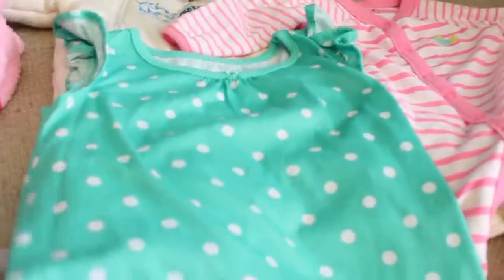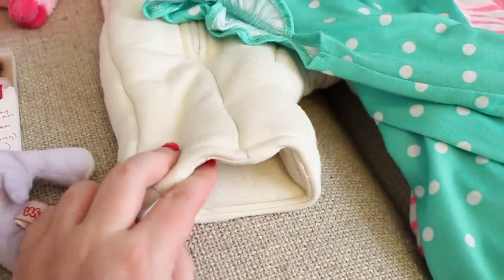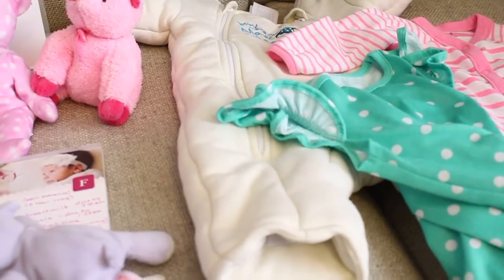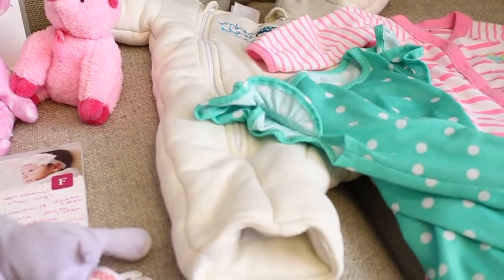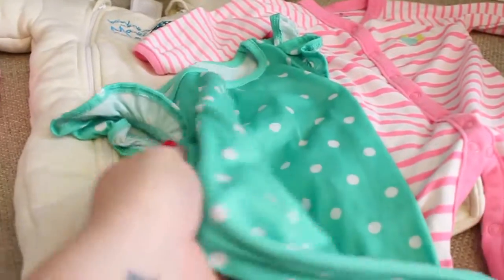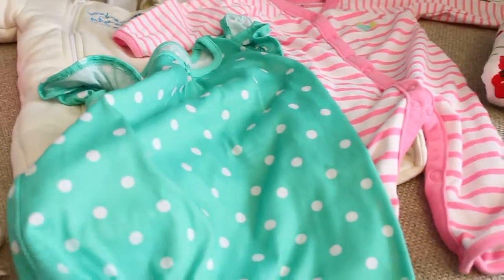Let's see if I can show you. Here, so I was thinking that they might be able to actually put whatever IVs or monitors through the feet here, but I have no idea. So that's kind of my line of thought with these two outfits.